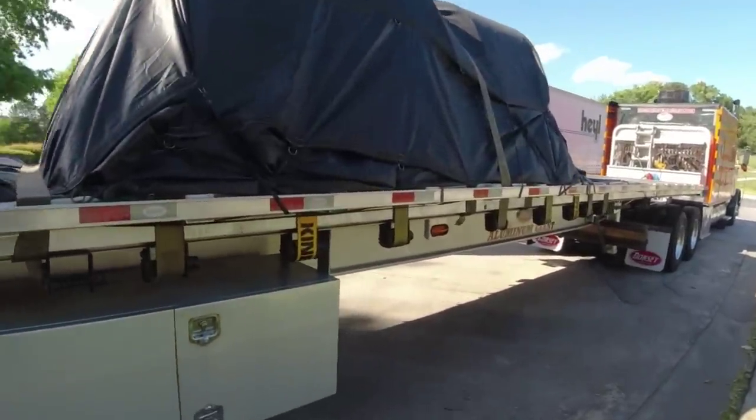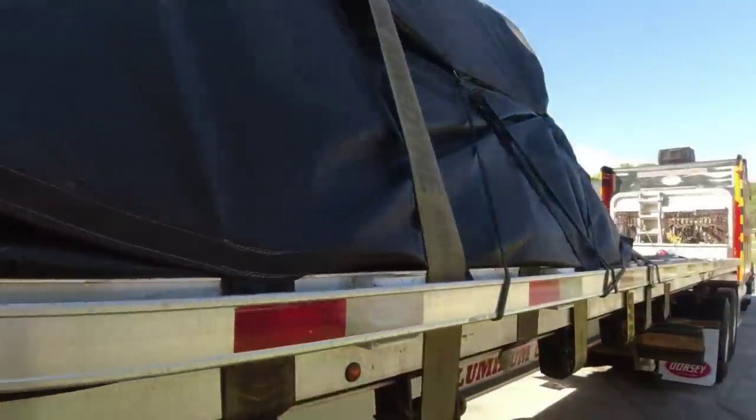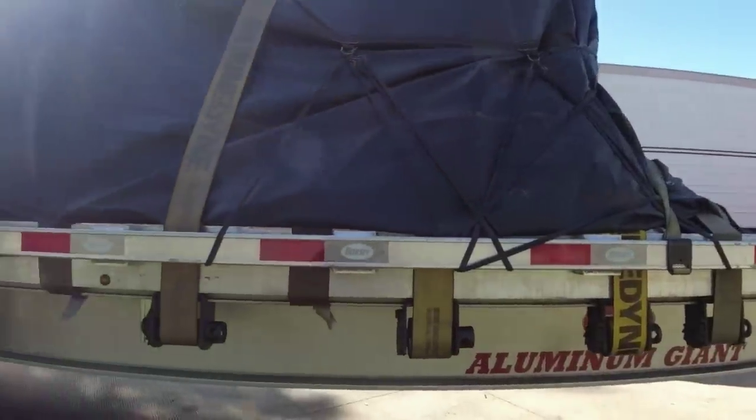So they're actually skidded. Let me see if I can raise this up, so you can see in there. They're actually skidded on a pallet there. And then this little one here, I think only weighs like 8,000 pounds.